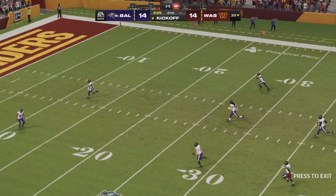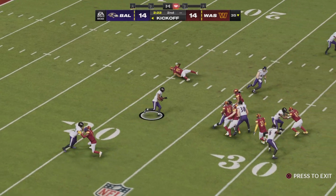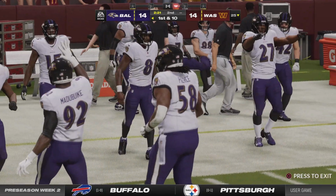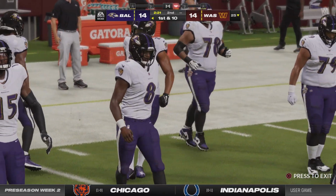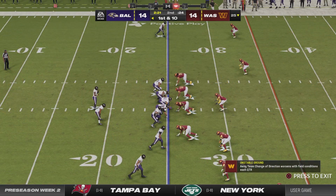Well, that drive started with not a whole lot of real estate in front of them. In plus territory, excellent field position. 2 plays later, pay dirt. And able to get this out to the 25. And now Baltimore gets set to take the field. And that 14-0 lead to begin the ball game, well, that's gone now.